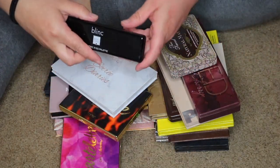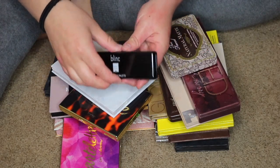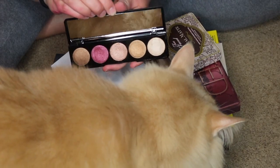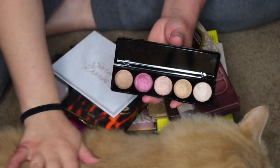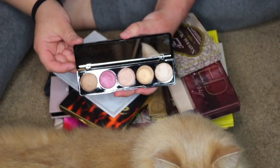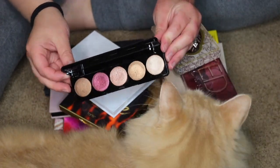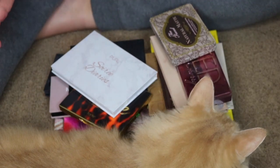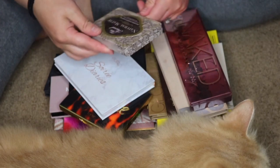All right, this straggler down here is by Blink BoxyCharm. This is the Electric Eyes palette. This is obviously something I got in a BoxyCharm. This palette is so, so stunning, and every time I swatch it, I fall in love with it. Gunther, you are really just not making this easy. Do I play with it a ton? No. But do I want to keep it? Yeah, I'm going to. So yeah, we're going to hold on to that. Like I said, guys, palettes are hard for me.